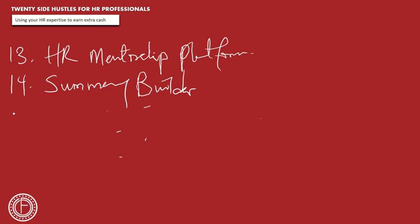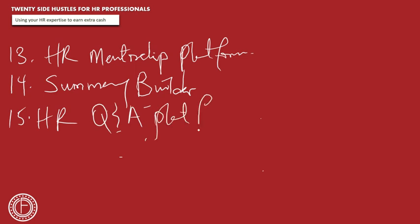The next thing will be an HR Q&A platform. So basically, people come there and ask any HR related question on the platform, and a pool of pre-selected HR professionals on the platform who are members will provide insight. You can make money also through subscription. Subscription is very good. You can break it down into quarterly, biannually, or annual. But I think it's better to have people stay with you for a longer period of time.